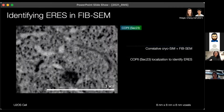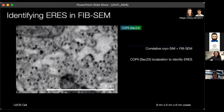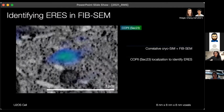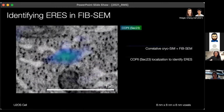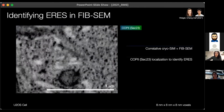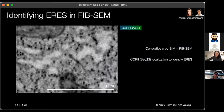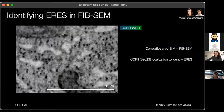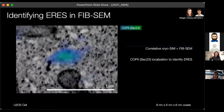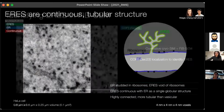All right, so to first identify the exit sites in this data, we used a COP2 protein, SEC23, and imaged it under cryo-SIM. So this is a U2OS cell that's overexpressing this COP2 protein, which will pop up here in blue and green. And you can see as we scroll up and down, we get the canonical exit site morphology that we'd expect from TEM images, specifically these kind of bubbly vesicle-like structures in the EM.